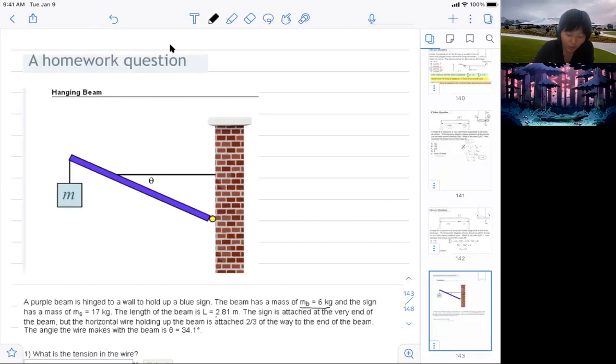I want you to go ahead and draw the free body diagram on this picture, or if you have your notes right next to you, you can duplicate the picture and draw a free body diagram of the beam. Once we have the free body diagram, we'll set either the force equal to 0 or the torque equal to 0 to calculate what the question is asking. Right now it's asking for the tension, so the first step is to draw the free body diagram. I'll give you a little bit of time to draw it, and after you draw it, let's talk about it together.